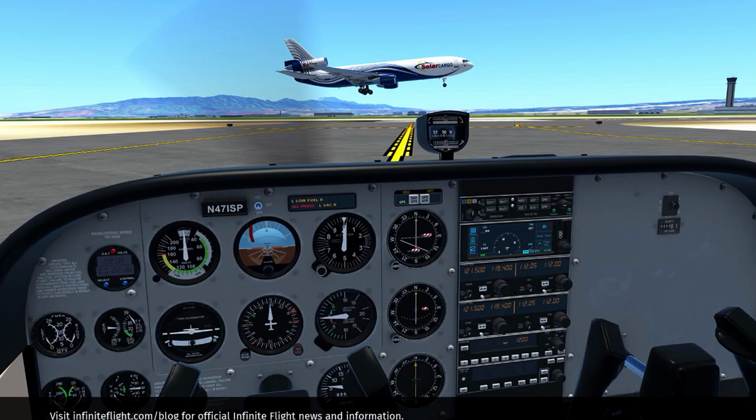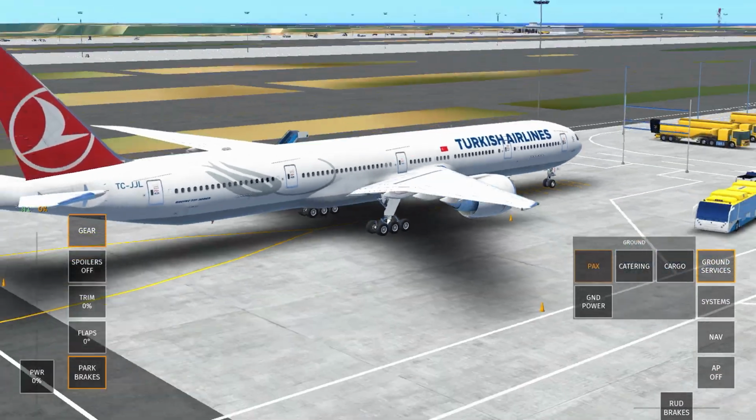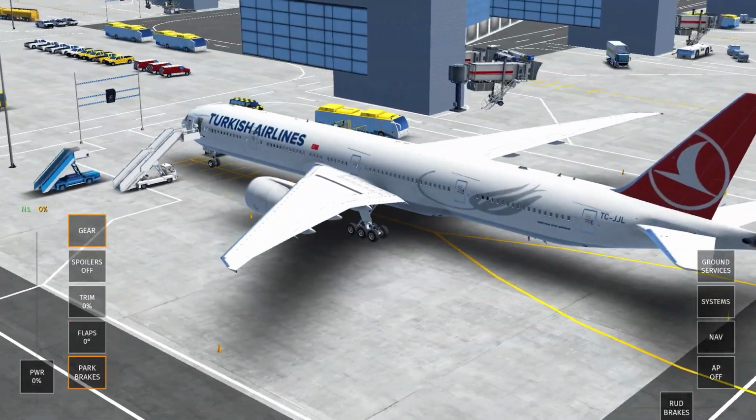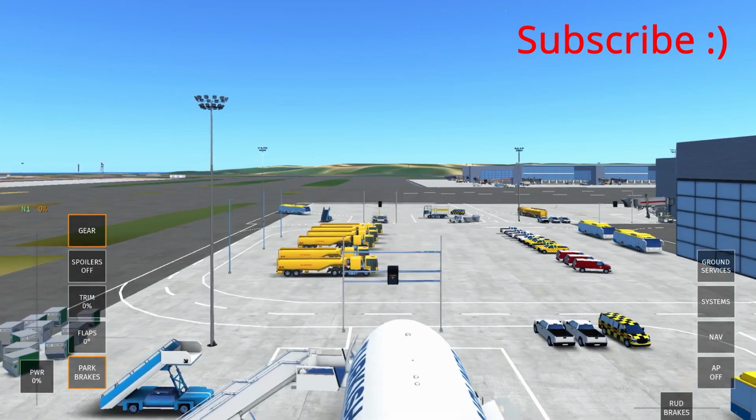Now, the 777 is unique in Infinite Flight in that it's got custom engine sound, so the engines actually sound like they should for the actual aircraft instead of the classic Infinite Flight engines making their own noises. So that is something we got for there. So I'm just going to turn on the APU as well so that starts up soon.